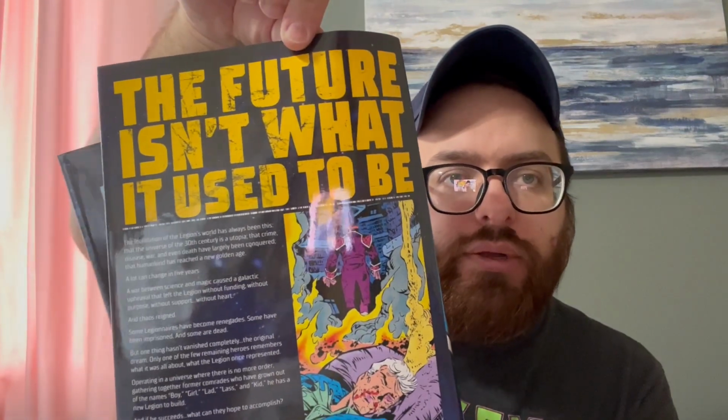Here's the dust jacket. The future isn't what it used to be. So this is a darker period of Legion of Superheroes, if we're not familiar. And this took place, I believe, in the 80s. It was the Five Years Later storyline, basically, to my understanding. I'm not up to this point in my reading yet for Legion of Superheroes.